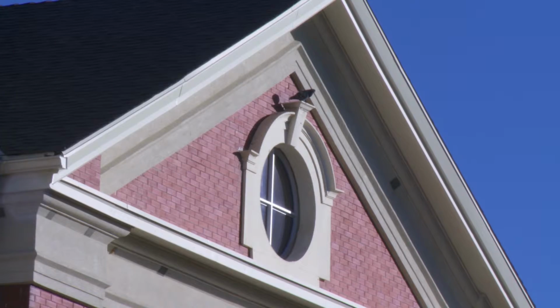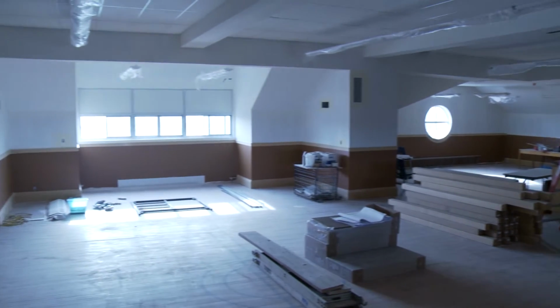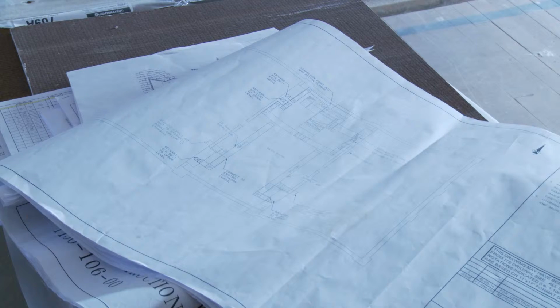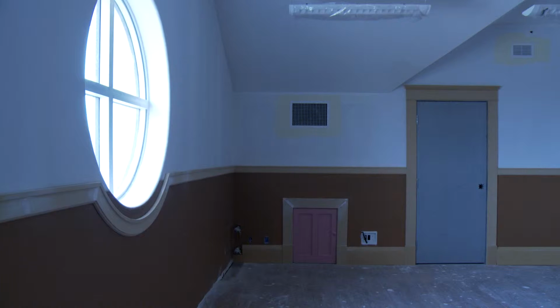This space, up until recently, was used as storage space. It was unused space. It was unusable space. Students were not allowed up here. When renovations are complete in the new year, this floor will house 4 new classrooms, 2 washrooms, and a large common space, all accessible by a stairway and elevator.